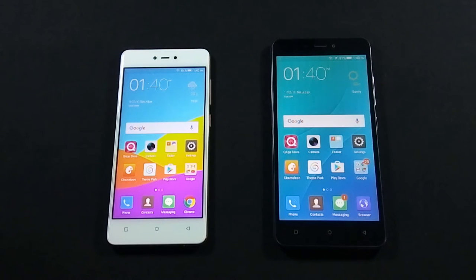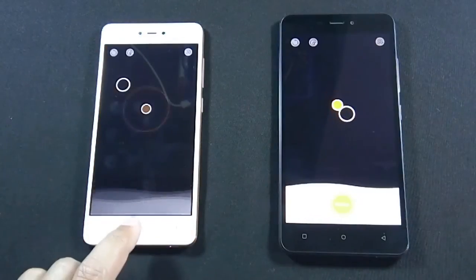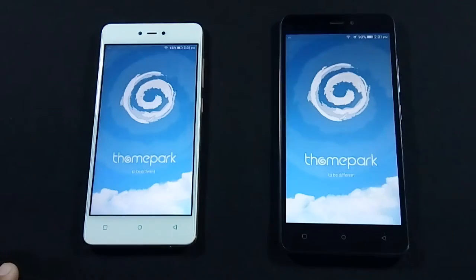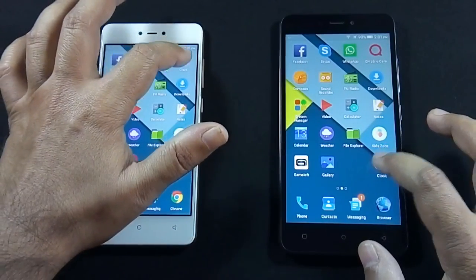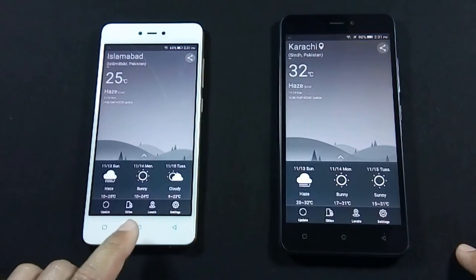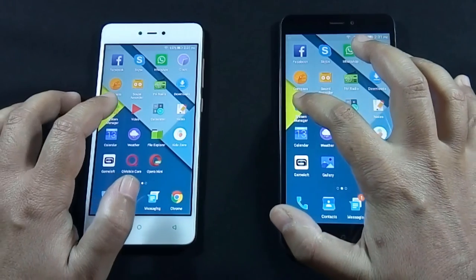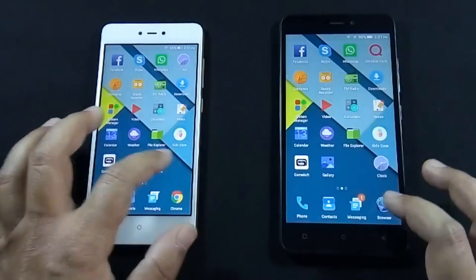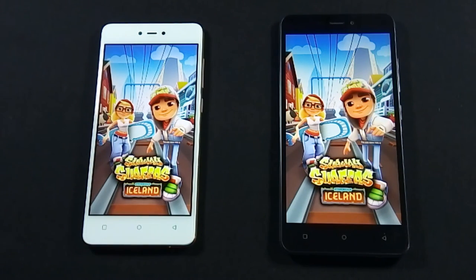I will open multiple apps and games on both phones at the same time. I will also check the memory management of both phones by switching between apps and games loaded into the memory. So let's begin the test. I have opened several apps and not a single app is loaded faster on LT700 Pro. Now let's open some games to see if LT700 Pro can catch up to J7.